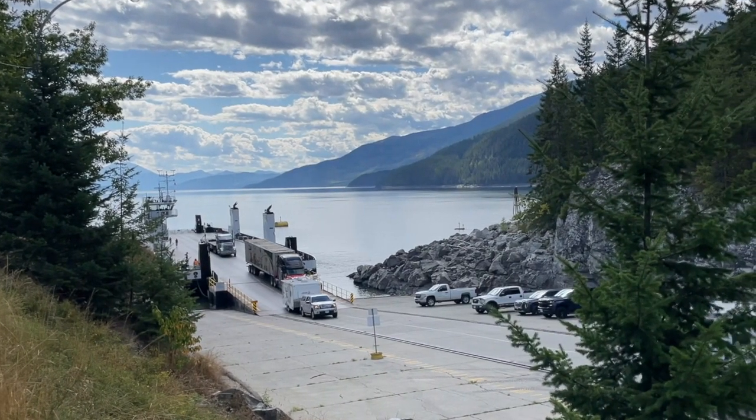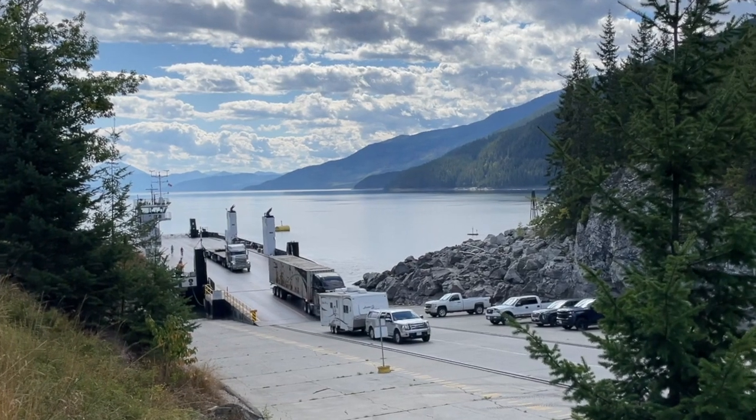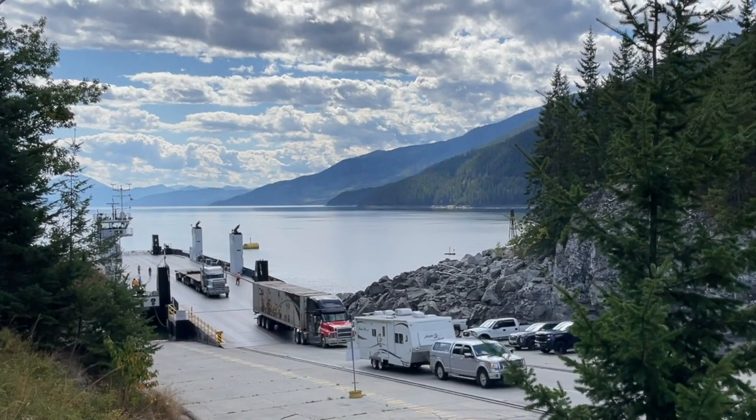We are on the far side of Galena Bay and everybody is unloading. Luckily we were one of the first off.